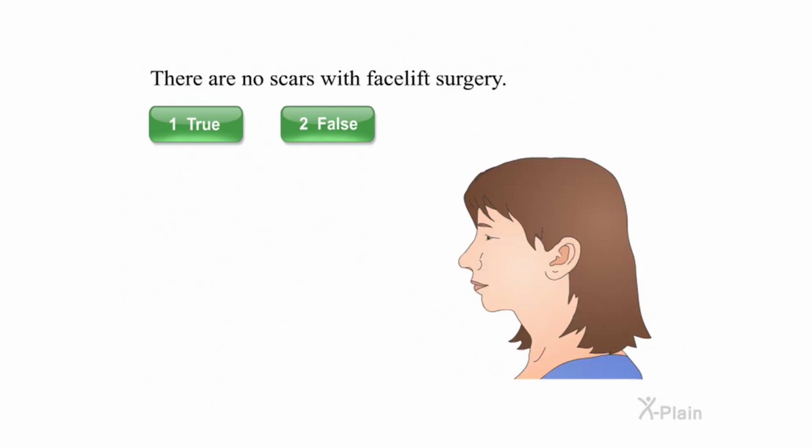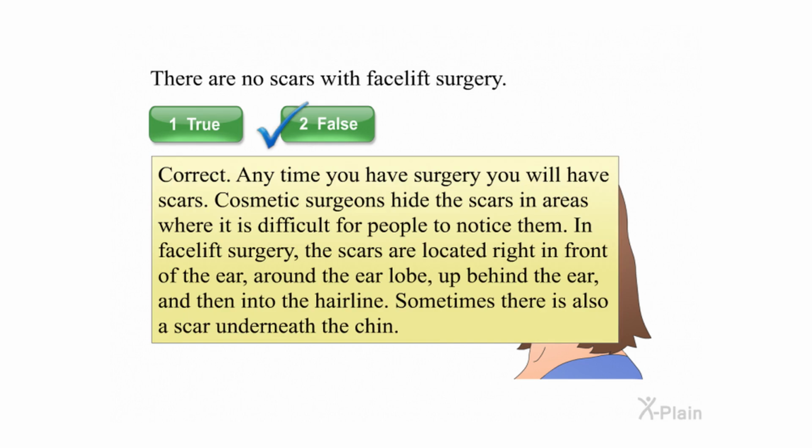There are no scars with facelift surgery. Select true or false. Correct. Anytime you have surgery, you will have scars. Cosmetic surgeons hide the scars in areas where it is difficult for people to notice them. In facelift surgery, the scars are located right in front of the ear, around the earlobe, up behind the ear, and then into the hairline. Sometimes there is also a scar underneath the chin.